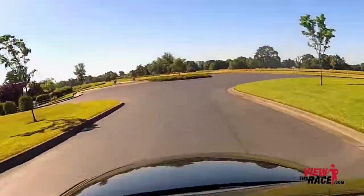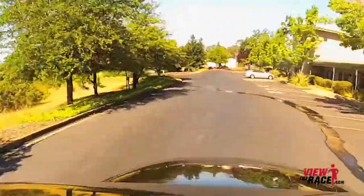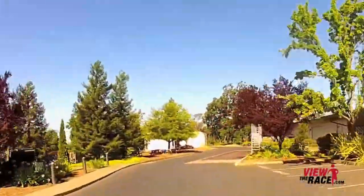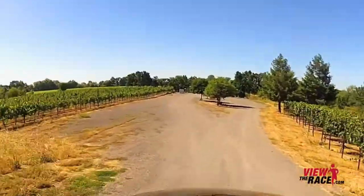So this is a very unique part of the course. You're going to go right through their grounds. So we work our way through their parking lot. And then you're going to actually head out into the vineyards.